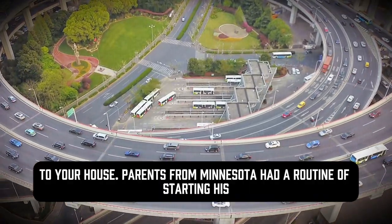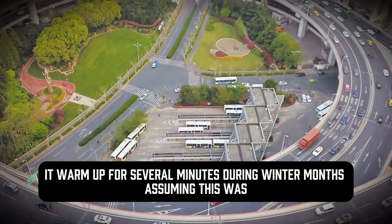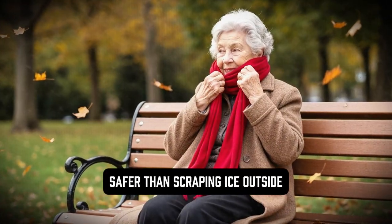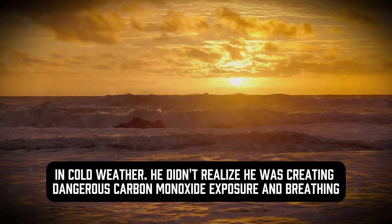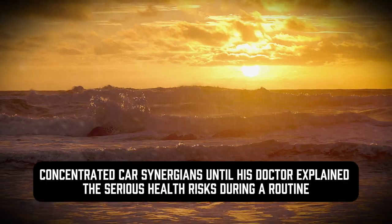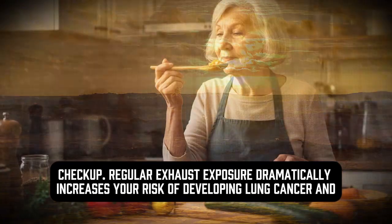Clarence from Minnesota had a routine of starting his car in the garage and letting it warm up for several minutes during winter months, assuming this was safer than scraping ice outside in cold weather. He didn't realize he was creating dangerous carbon monoxide exposure and breathing concentrated carcinogens until his doctor explained the serious health risks during a routine checkup.